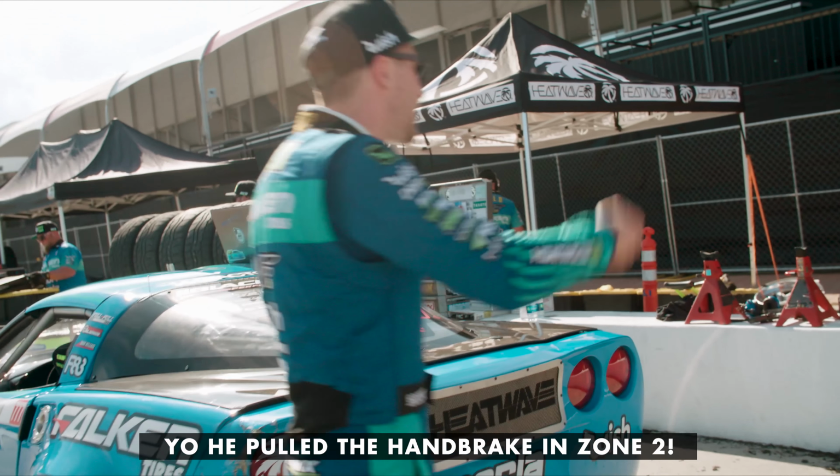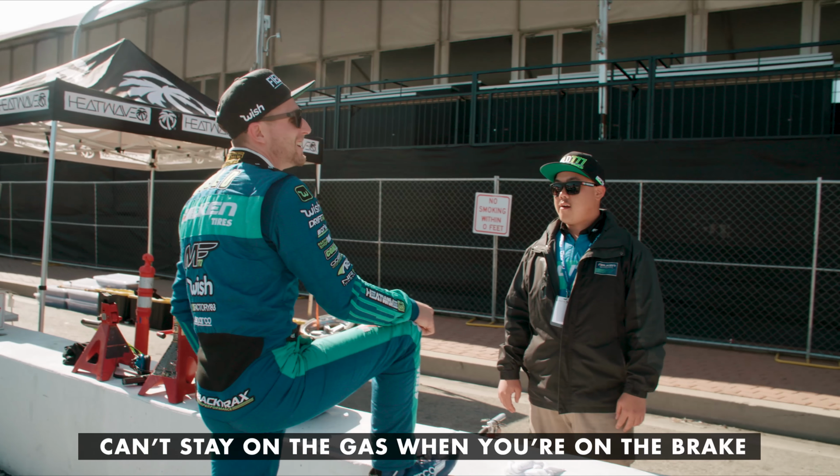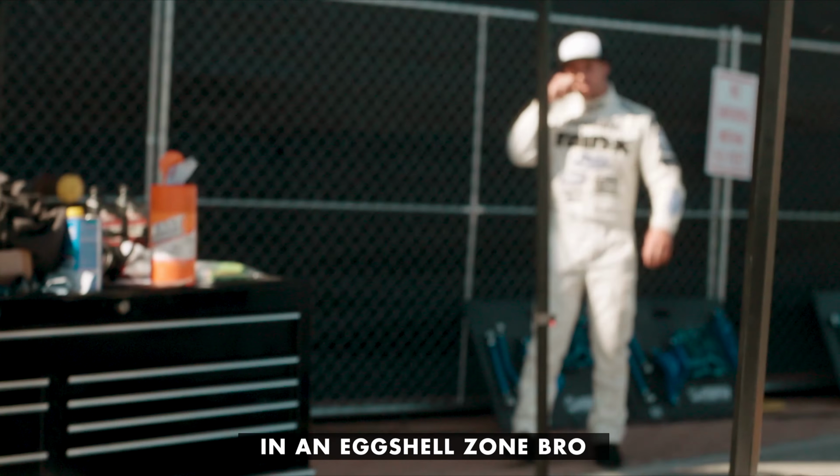That's part of it. Yo, he pulled a handbrake in zone 2. Yeah, I know. What the f? Can't stay on the gas when you're on the brake in an Excel zone, bro.